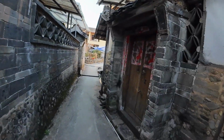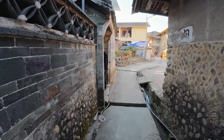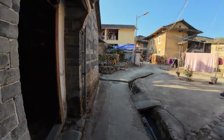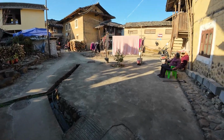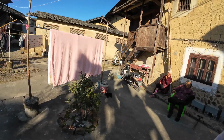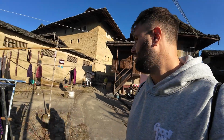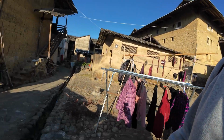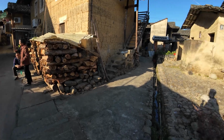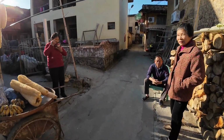What an interesting video. Let's see. Maybe we're reaching the square of the village. All the people chilling, yes. The woman is protecting herself. I don't know if you guys saw it in the video. She put a glove on the top of her head and is protecting herself in this way from the sun. Here more grass, wooden.